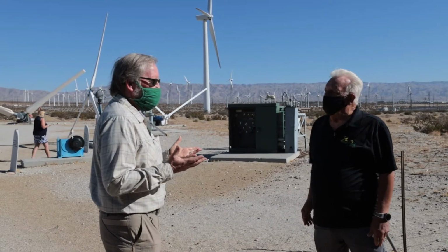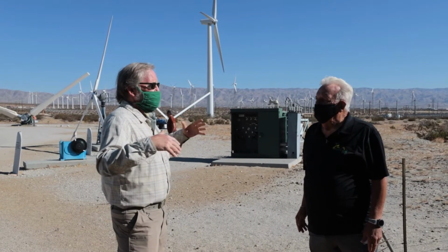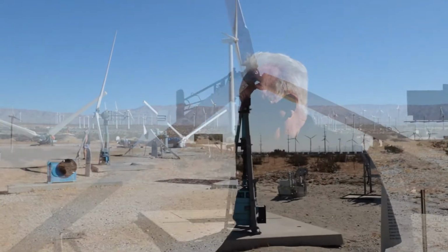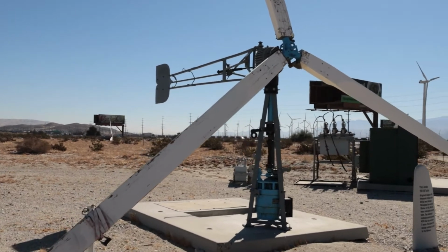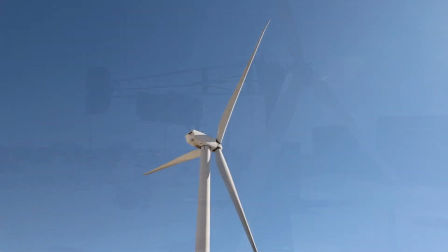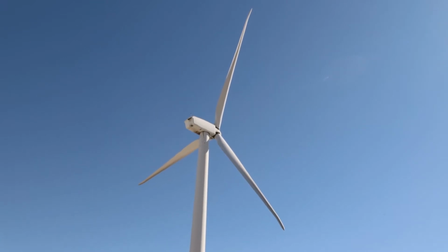So, Randy, I've lived here since the mid-1980s, and I've seen the fields of windmills evolve over the years quite a bit. They used to be much smaller and lots of them, and now they're much fewer and really, really big. So could you just give us an idea of how that evolution has happened over time? Sure, you're right. The ones you see back here are anywhere from 20 kilowatts to 200 kilowatts, where today the largest ones we have are 3 megawatts. So it's been quite an evolution.